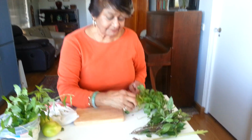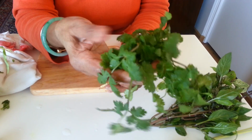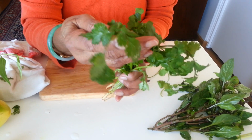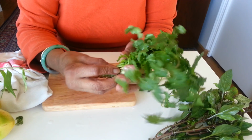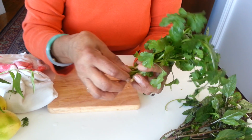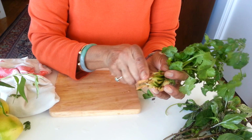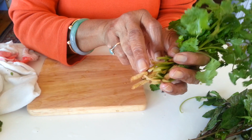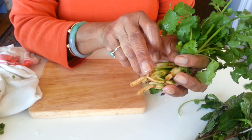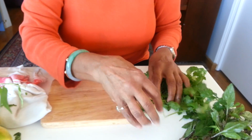Next to me here is the coriander, probably the most used of all the herbs, and it comes from the coriander seeds, of course, the little seeds that are used in Indian cooking, but these are the leaves and the root. The coriander root is peppery, and this is the peppery root that the Thais love to use in their Thai green curries, and that's what we're going to use later, the coriander root.